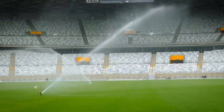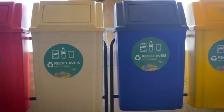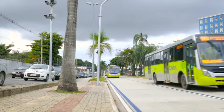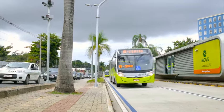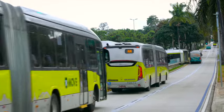Collected rainwater was used for irrigation and cleaning. A comprehensive waste recycling program was introduced. And a bus rapid transport system was built to connect the stadium. It's now used by over 500,000 residents per day.